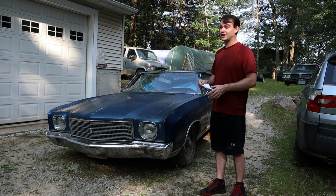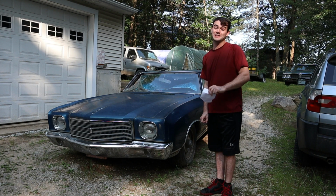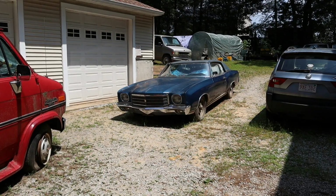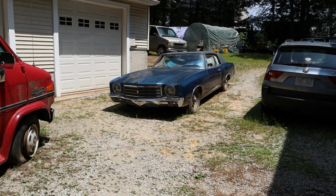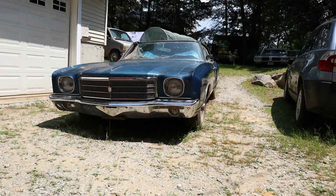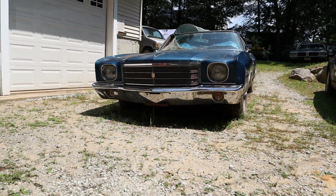Today we're going to start with the cleanup of the Monte Carlo, and we're going to see what is inside this beast. So let's end it. The sun just came out, so now you can really see how good looking she is. I love the front end and the big chrome bumper. They look so nice.